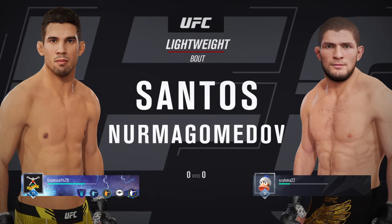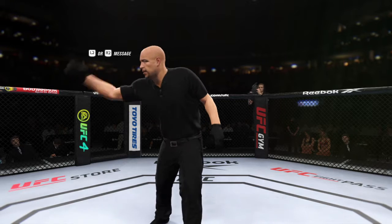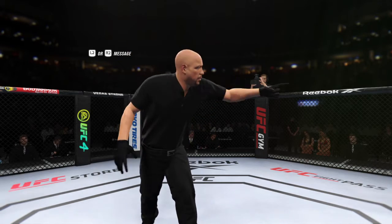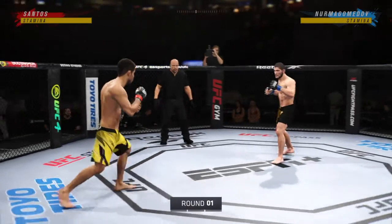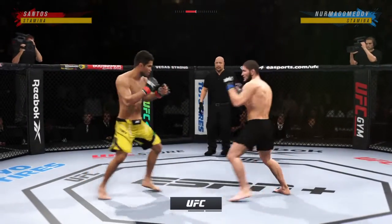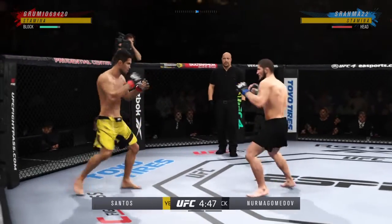All right, coming up next, it is a lightweight showdown between Leonardo Santos and Khabib Nurmagomedov. And we are underway here live from Prudential Center in Newark, New Jersey. Well, we talked about his reach advantage off the top. Made good use of it there with that punch, DC.